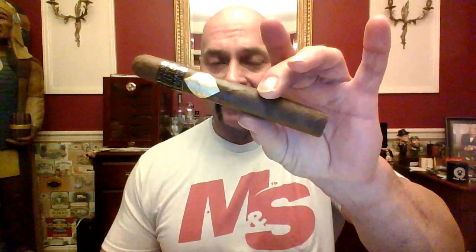Now this is a 6x52 Toro, and it uses a Nicaraguan Jalapa wrapper, a Honduran habano binder, and fillers from Honduras, Nicaragua, and Paraguay. Made in Danlí, Honduras, pricing set at $12 a cigar, and as the name of the cigar implies, it is taken from the villain in the James Bond film Goldfinger, known as Oddjob. So let's get right to it. The February release for the LCA, Oddjob by Cavalier Genève.